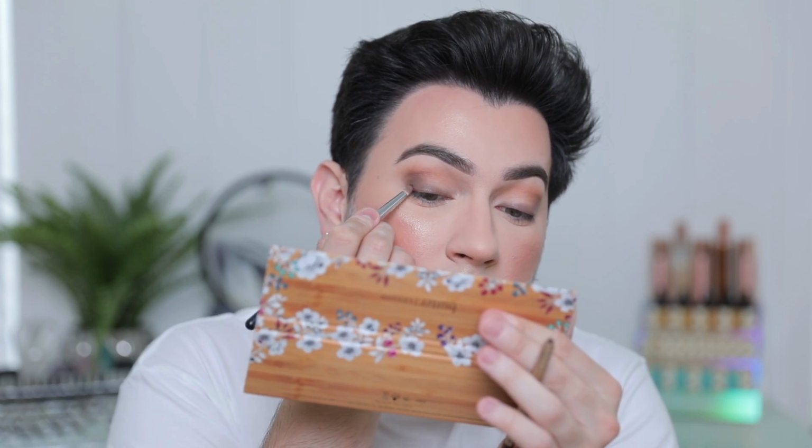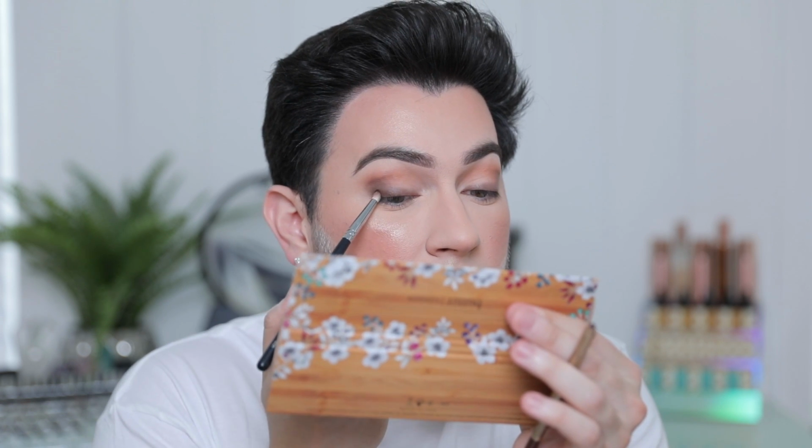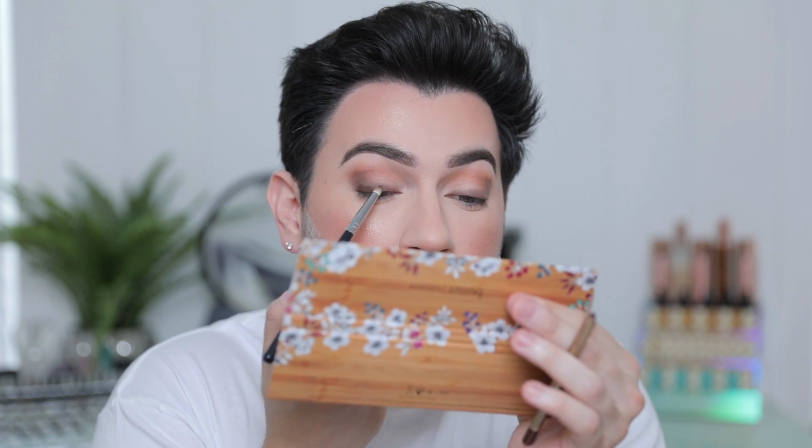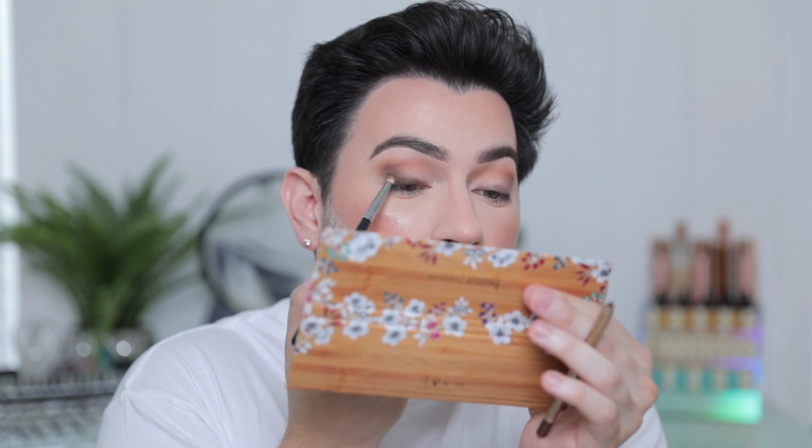And then I'm gonna take that same brush, I'm gonna load Temptress again. And I'm just gonna go over the lash line, just kind of give it some dimension and some depth. Basically, I'm setting the gel liner we just placed down to give us some dimension. See how just when you add that base, it just kind of gives you more of it. Like, look at the difference between the both of them.